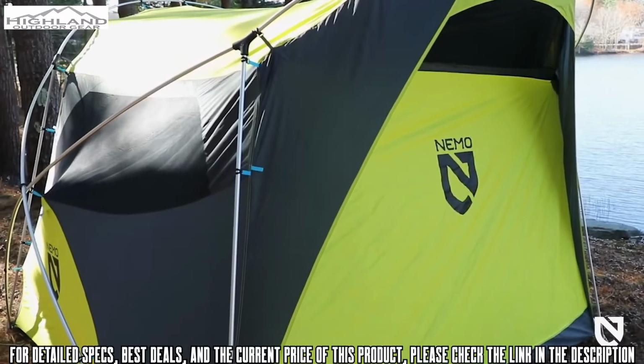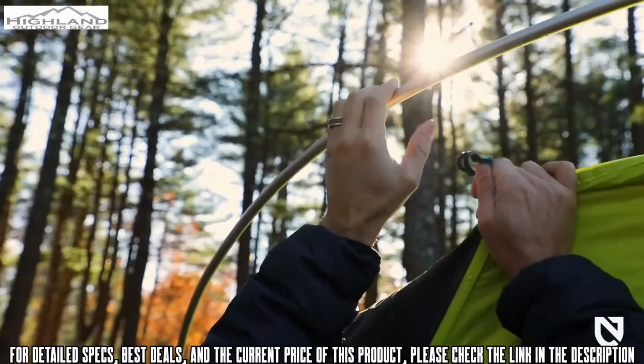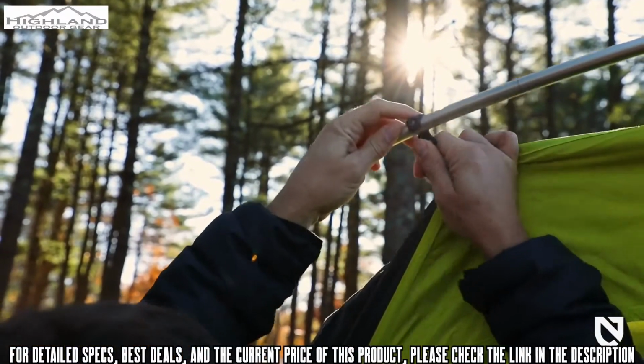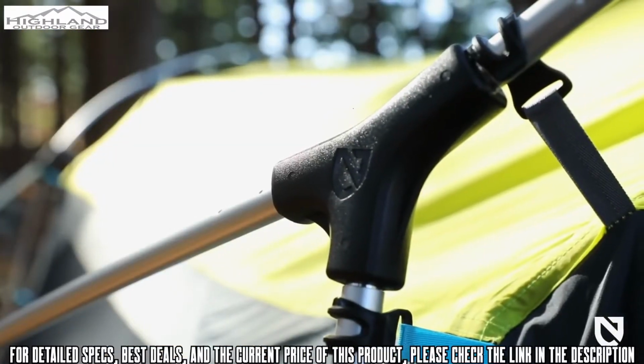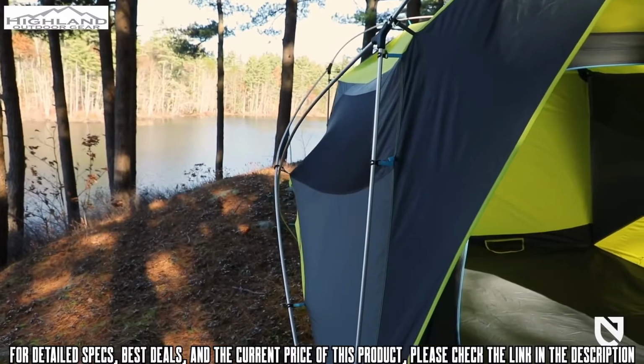WagonTop's streamlined pole configuration and single-walled construction simplifies setup so you can spend more time relaxing at camp. The hubbed pole structure supports WagonTop's vertical wall design for increased livable space.